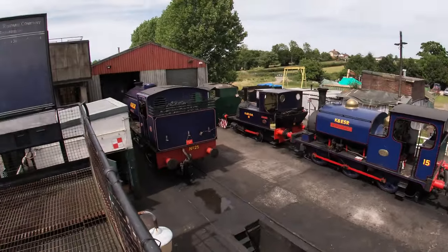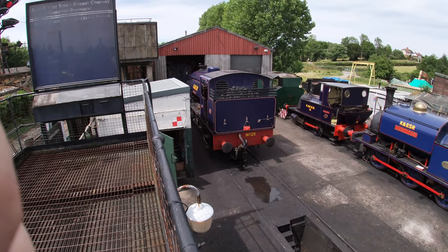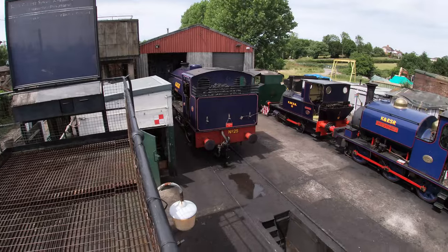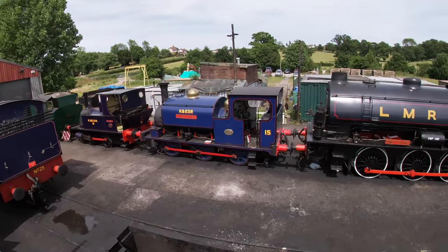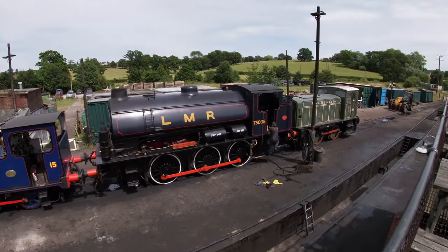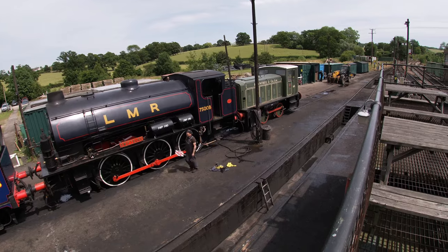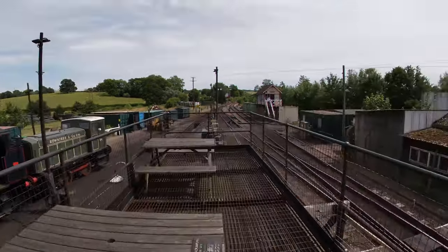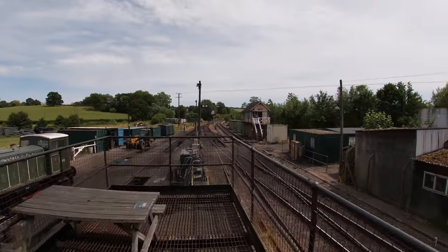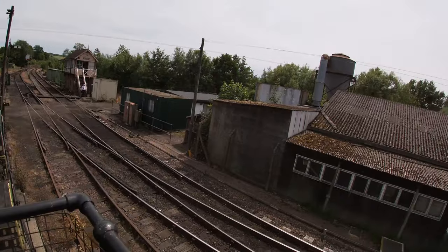Look at all these puffers. Aren't they wonderful? Under steam test, it says there. Marcia, Hastings, Swiftsure. And the old boy, oh, he's coming, he's got his token in his hand. So maybe the steam train is coming through.